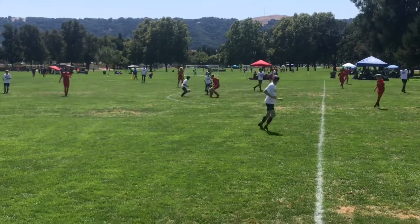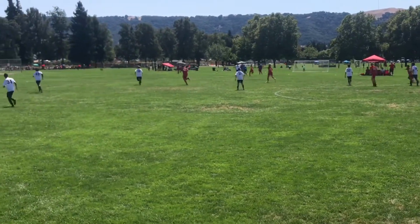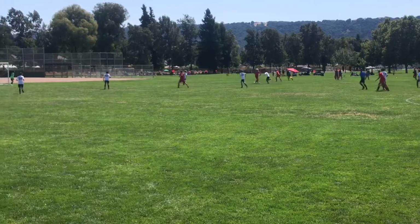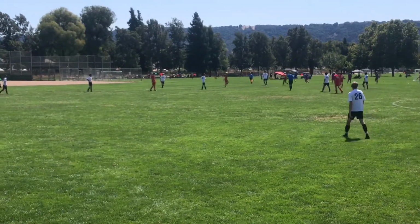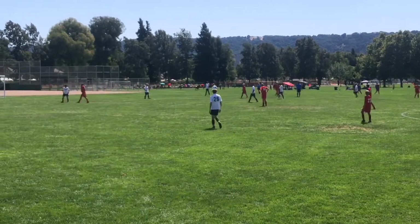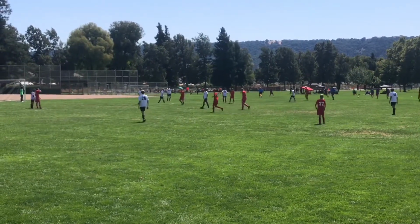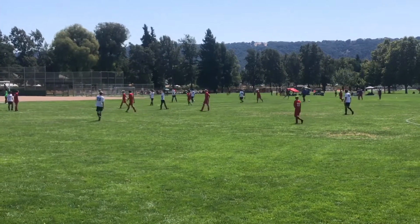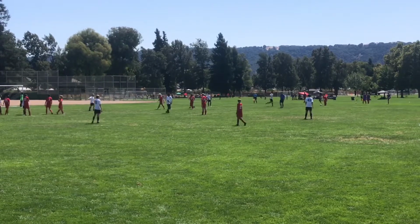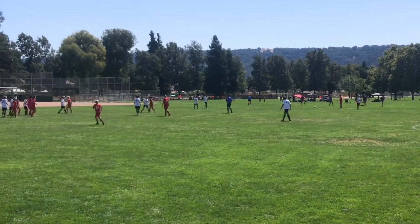It's partially blocked by Walnut Creek. Now it's Walnut Creek in the center. Sent all the way back. Mustang just tracks that down, takes it away. Into the middle. That's going to be called a foul. It's going to be a Mustang free kick. Substitution for Walnut Creek Surf.